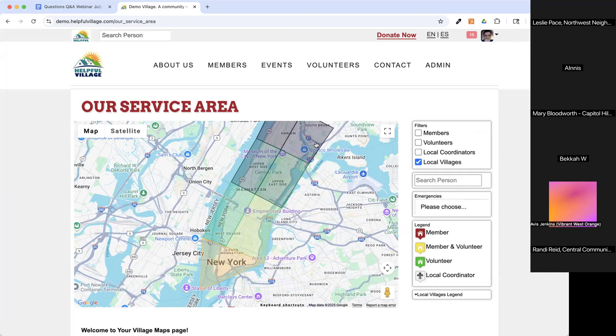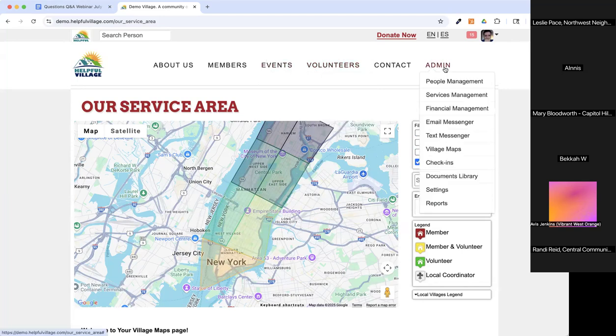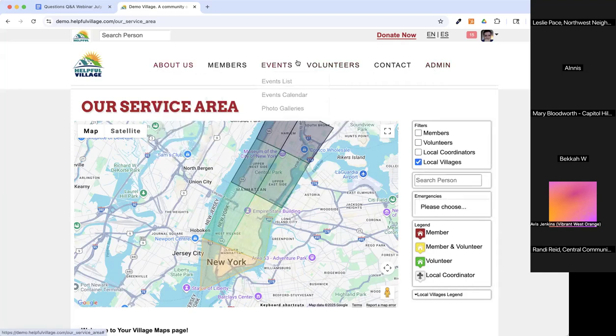So there are different objects in the platform that are open to hub and spoke, like for example, service requests, events. So basically villages need to request if they want to become a hub and spoke village. And then some of the items in the database have been spokeified. So for example, events can be organized by spokes, service requests can be organized by spokes.